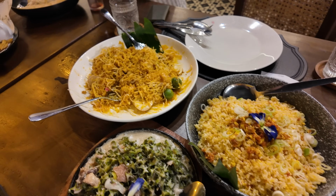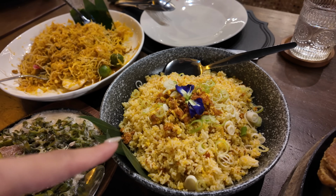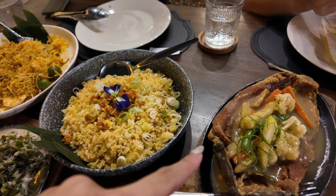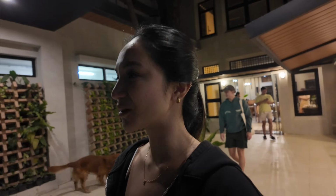This is what we're having for dinner. Meron tayong palabok. Yung rice din natin kagabi. Sobrang sarap nito. We have bangus. Ito yung dessert natin. It's truffle chocolate cake. And meron tayong gising-gising. Gulaman hibiscus drink. Let's eat! Ang sarap ng food!